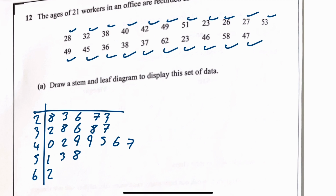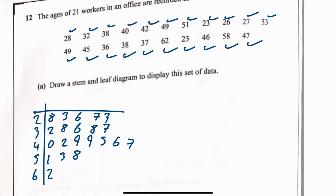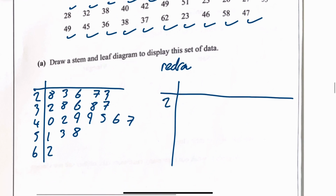Is that the same as I had done? Yep, looks all right. Okay, right. Now the problem is these bits aren't in any order, so you've got to order them. So just redraw. And let's just be careful when we're spacing this as well. So a wee bit more care this time when I'm redrawing this.